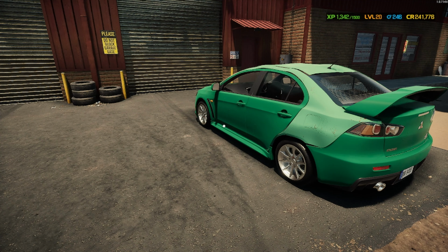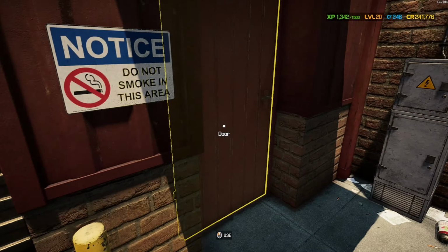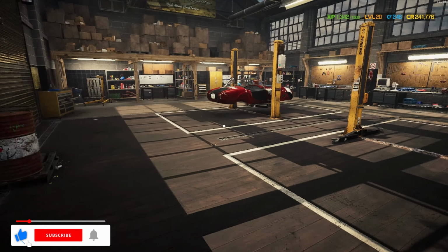And we're going to do this as well. I'm not sure if I'll show that here in the channel. But we're going to do this car next to get some more cash flow and some experience and hopefully level up to level 21, 22, 23, somewhere in there. We're trying to get leveled up as quick as we can because that's part of the game.